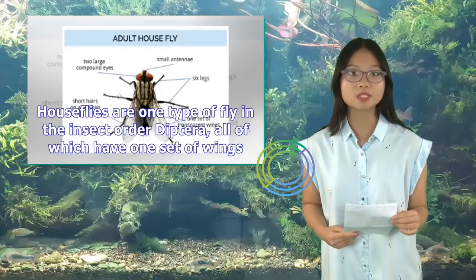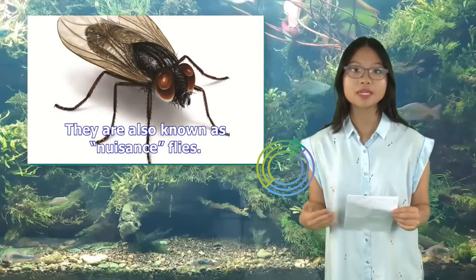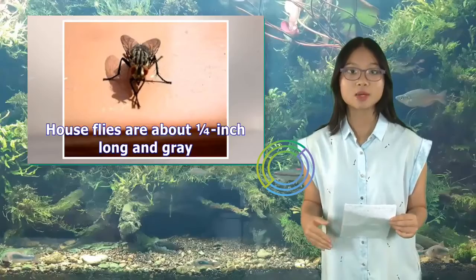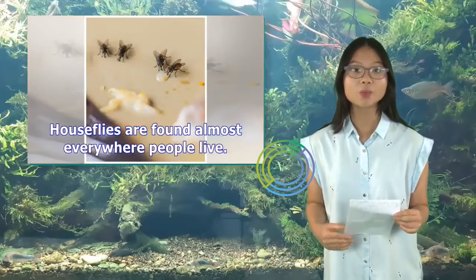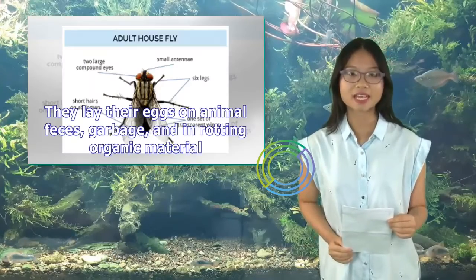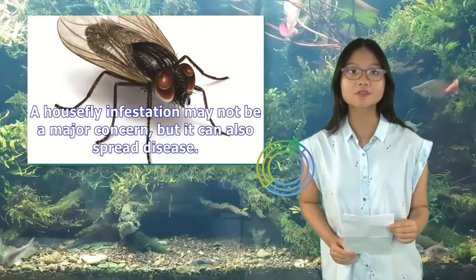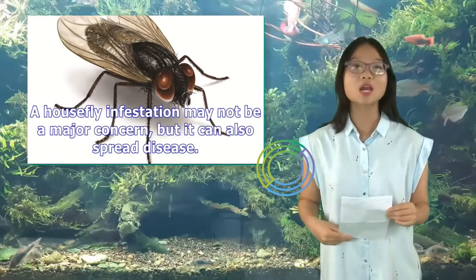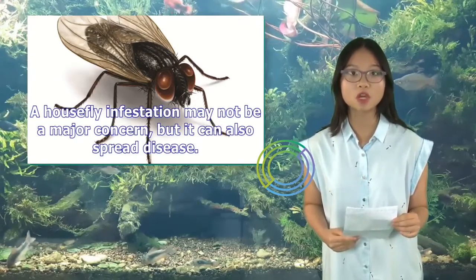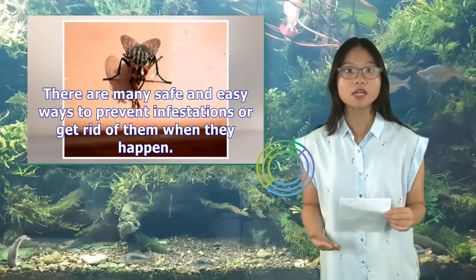Houseflies are one type of fly in the insect order Diptera, all of which have one set of wings. They are also known as nuisance flies. Houseflies are about 1/4 inch long and gray. Houseflies are found almost everywhere people live. They lay their eggs on animal feces, garbage, and in rotting organic material. A housefly infestation may not be a major concern, but it can also spread disease. There are many safe and easy ways to prevent infestations or get rid of them when they happen.